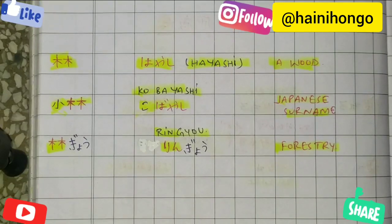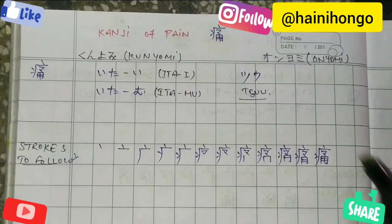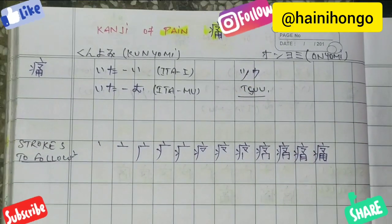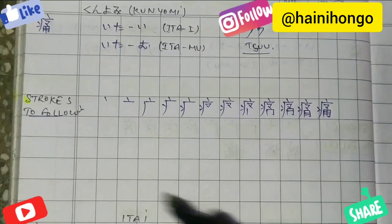Now let's move to our second kanji, which is the Kanji of Pain. This is taken from N4. This kanji has 12 strokes, and these are the strokes we would have to follow to make this kanji.